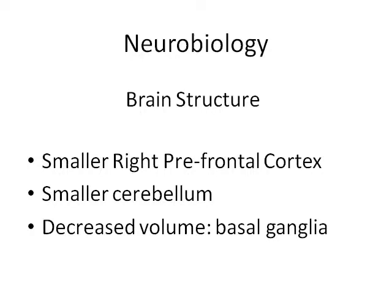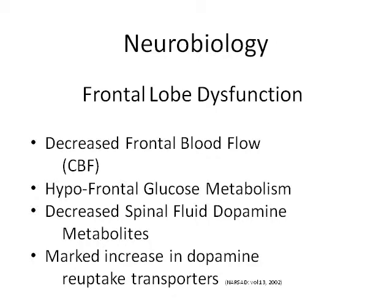it's decreased dopamine. Dopamine plays a critical role in activating the frontal lobes. Now, dopamine is working in other parts of the brain, but not in the frontal lobes for some reason. This has been measured in a bunch of different ways: looking at decreased blood flow in the frontal lobes, glucose metabolism, PET and SPECT scans, functional MRIs, and so on. Decreased spinal fluid levels of dopamine and dopamine metabolites have been found. All of it basically points in the same direction.